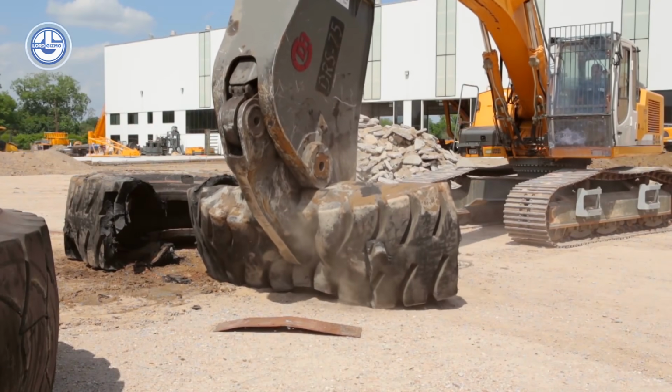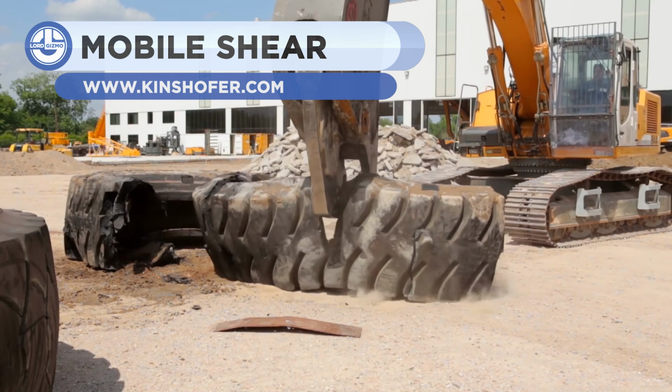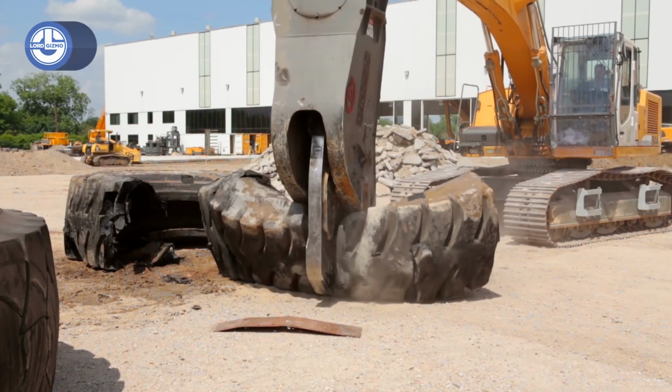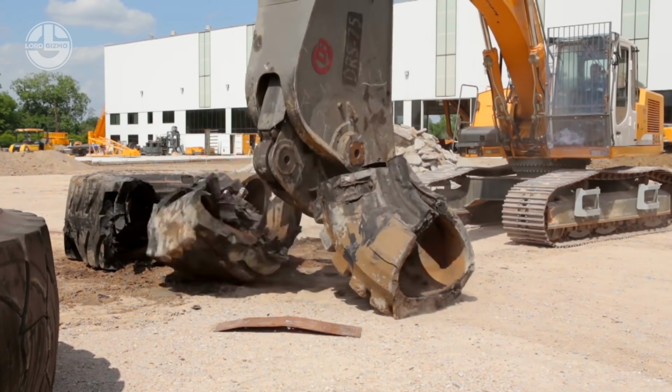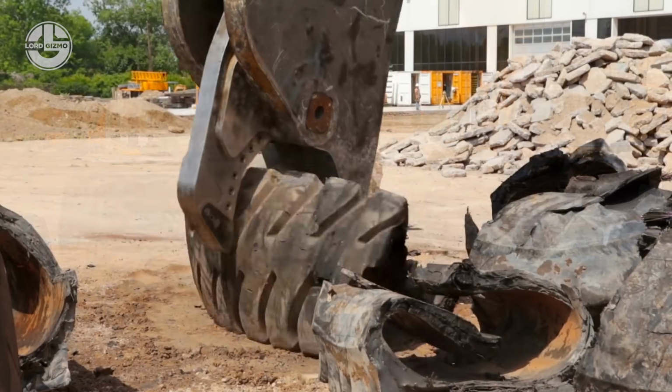The KINSHOFER DRS Mobile Shear is available in three different sizes, suitable for excavators from 14 to 35 tons and with a 40 to 100 ton operating weight, making it an ideal choice for concrete and steel construction demolition and processing steel reinforced concrete.